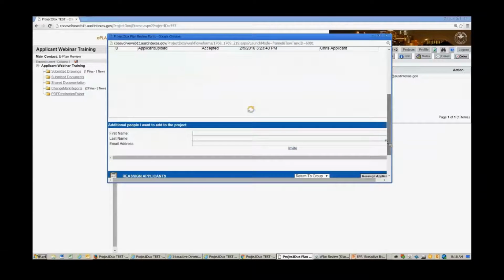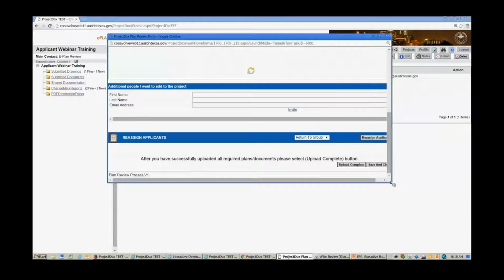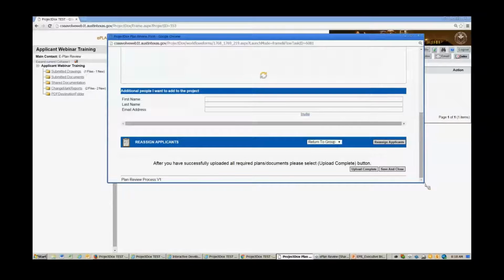Now, one of the other nice things, as I said earlier, you can have an applicant team. Right now, I, as Chris Applicant, have accepted this task. If I happen to be in a work group and this project has come back for corrections, and I'm not the one responsible for actually making the corrections, I can return it to the rest of the group. And everyone else that I have invited to this group by putting their name and their email address in here, I can add them to my group right here. So as an applicant, let's say I have a general contractor, I've got the designer, the developer, the architect, I all want them to be part of my team. I can invite them to my team right here.